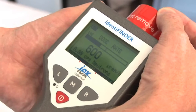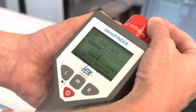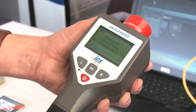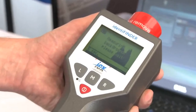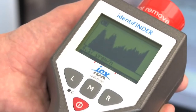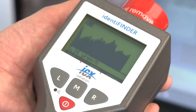Now, as a first responder or out in the field, simplicity is a key element. So the key thing is one button push puts us into a finder mode, and in this mode we can actually use the instrument to determine the location of the source. After a short while, it's just determining what is the general background level. Remember, we always need to take that into consideration.